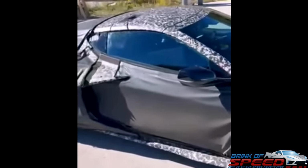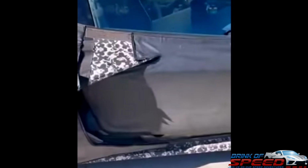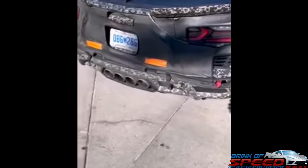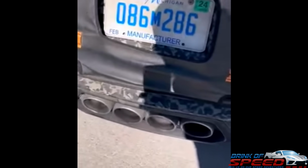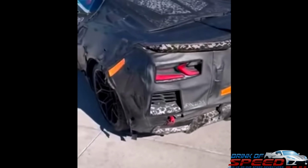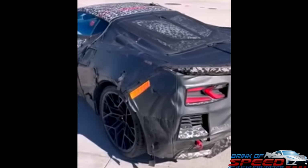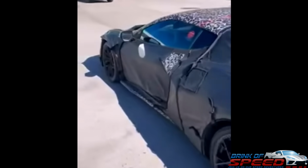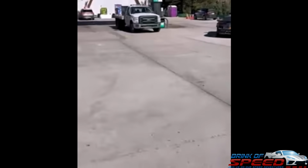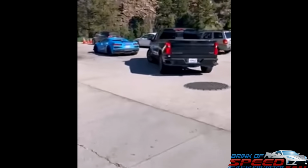Tim Burr's wagon waiting. That 2024. Got them all wrapped up and beautiful. Quadruple tailpipes. Straight from Michigan. Manufactured. Welcome to America. Brand newborn baby. It's a newborn. And we're off. Drop them off and keep it pushing. Security guards and everything.